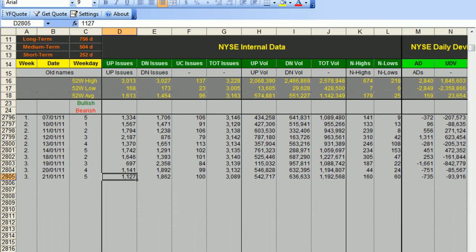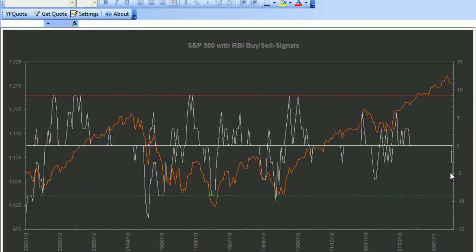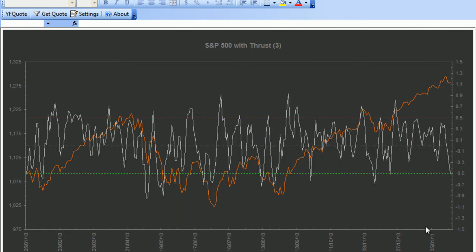Okay, internals. One thing the market did was make good on back-to-back days with the closing trend below 1.00. Short term, what I'm looking at here is that my RBI model is close to, for the first time in some time, getting oversold. It's at -6. The better readings are down around -10 to -13 for lows. But it's short-term oversold. My 3-day thrust oscillator dipped to -0.50. That's a short-term oversold.